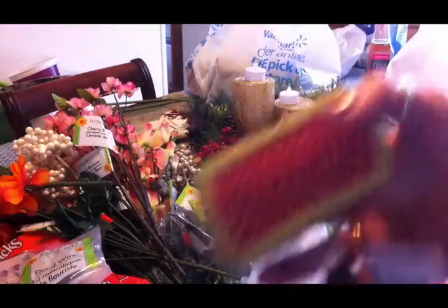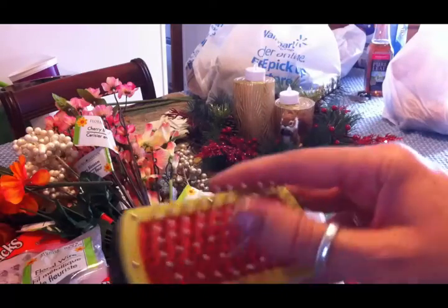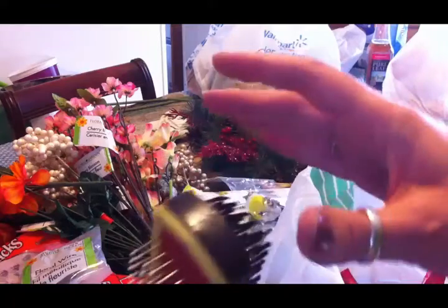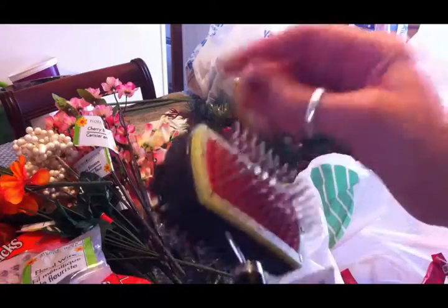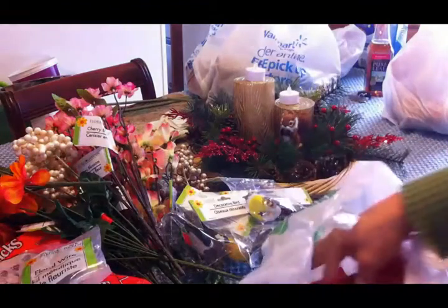And then Olivia needed a bristled brush. She likes to put doll hair on her Barbies and different dolls, and she needs a wire brush for that. So this is actually a pet brush, but we figured it would do the trick for her projects.